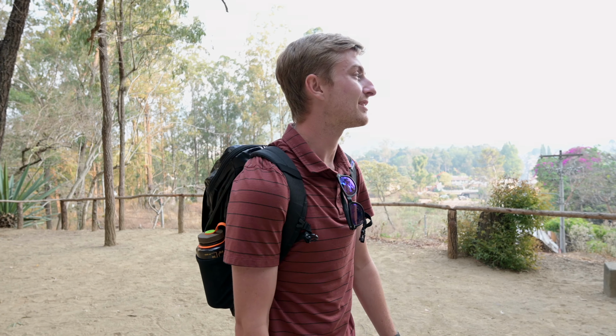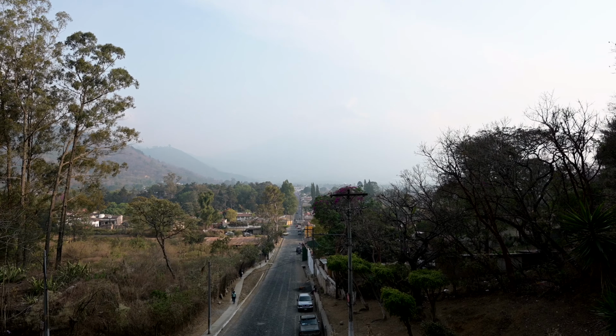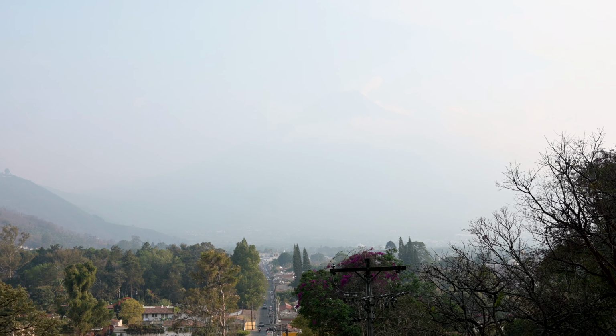So we just saw a firefighter down there asking for donations, and he told us that right now they're actually fighting some fires somewhere over there. But that answers my question as to why it's so smoky. It's definitely not the easiest volcano to spot. If you didn't know it was there or didn't look hard, probably wouldn't see it, to be honest.